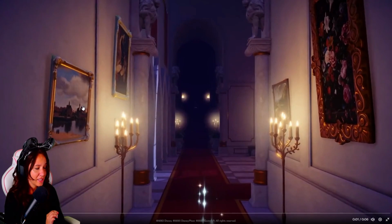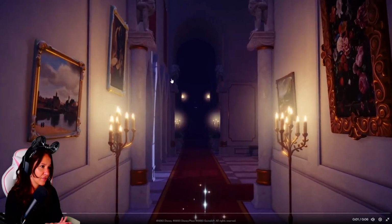On the other side, we can see here, it kind of looks almost like Belle's Village, potentially. That's sort of what it looks like. And I think that would be a nice little addition. The frame's a little bit more simple, but I like it. I kind of like all the sort of different pictures here.